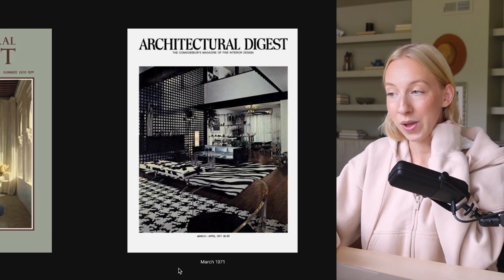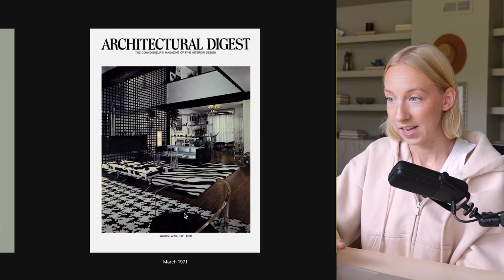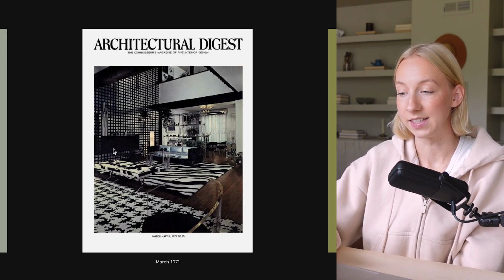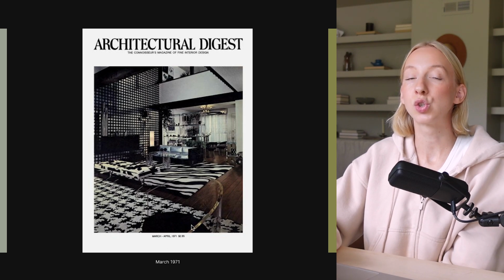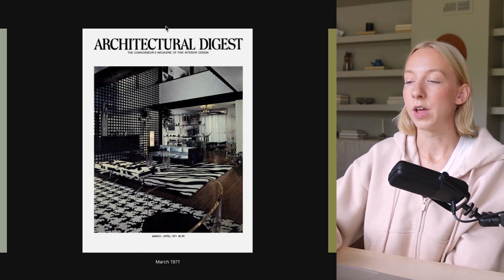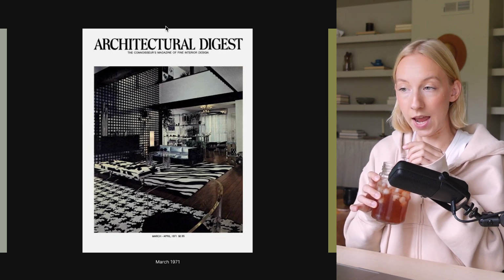This next one, we have another really big jump from this to this. This is starting to look more like the ones I collected as a kid. This is still March of 1971. So this is so long ago, but this is the first one where I was like, ooh, that looks a little bit like the layout of the ones that I used to get in the mail as a kid.